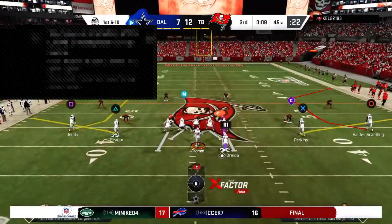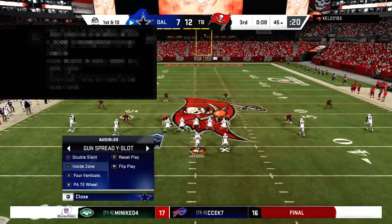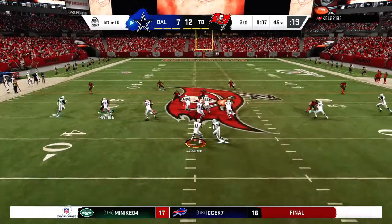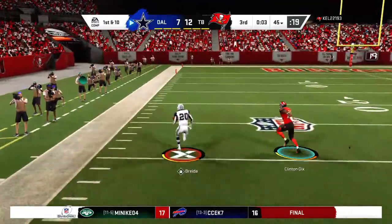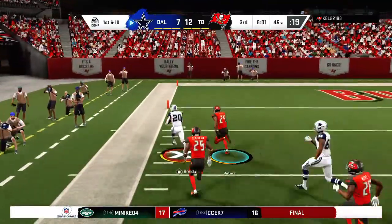About set for this next drive by the Cowboys offense. And they're coming off a 3-and-out, my friend. I think they've got to look at that play sheet and go to a spot that they haven't gone before. Time to shake things up a little bit.